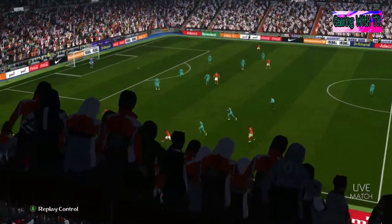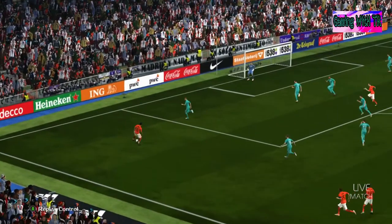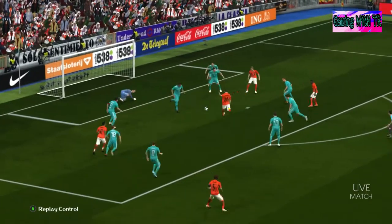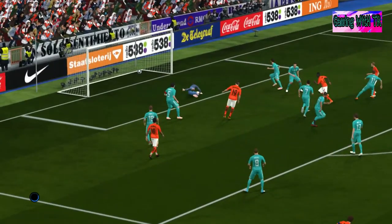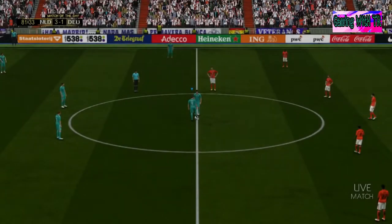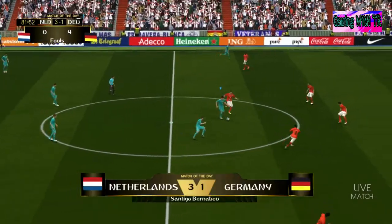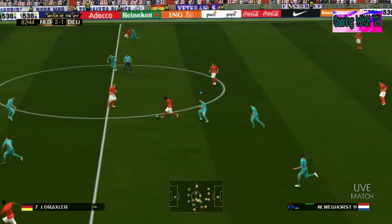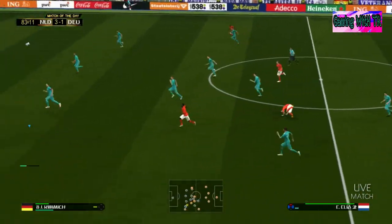Neuer reacted well to the initial effort, but couldn't get it right out of the danger area. Look, that's one of the first things you learn, whether you're a striker or not. Just anticipate a goalkeeping parry or spillage, and sometimes you'll get lucky and it'll come your way. The Netherlands take a two-goal lead and are looking good for the win.